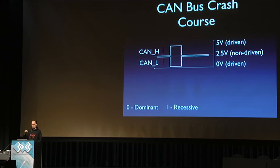So if the voltage difference is small, so if CAN high and low are both at 2.5 volts, it's a logical 1. That's just how it is. And if the voltage difference is big, like CAN low is driven to low and CAN high is driven to high, then it's a logical 0. That's how the signaling works on CAN. And the interesting part is that if none of these wires are driven, like if no device is talking, they will be at 2.5 volts, so they are pulled to 2.5 volts. And only if a device is actually driving the bus, it will generate zeros. And if no device is driving, it will be 1.